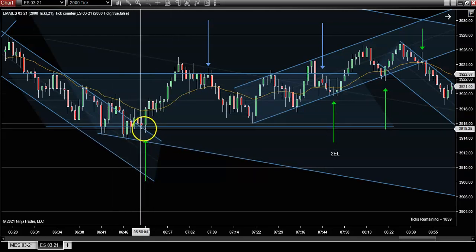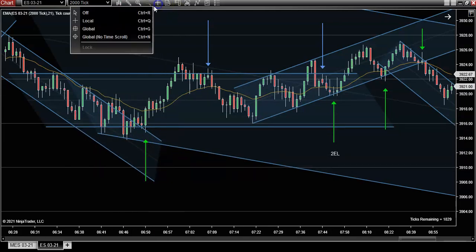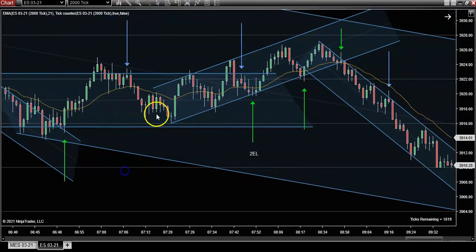And this would be the level of support. So that's why I marked that. And prices do bounce near that level of support. And then we get this trend up. So here, I'm still thinking it might be a range because look, prices bounce here, come back down. But if you draw your trend line off these 2 lows, you get a second entry long here.